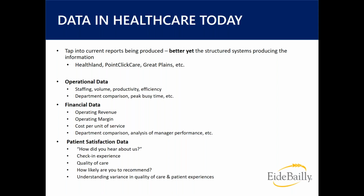So at this point, you may be asking yourself, where do I start? I've introduced business intelligence at a high level. I've introduced some statistics, but you're asking, how do we leverage this data you're talking about, and what data should we even leverage?